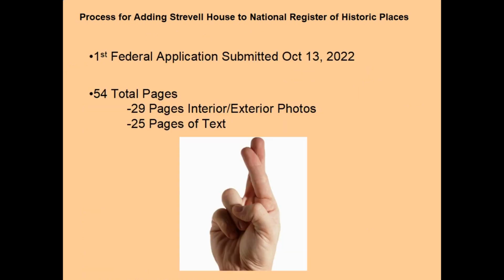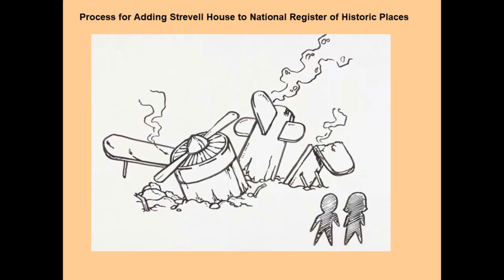I finally got the federal application completed and submitted on October 13th of 2022. That application has a total of 54 pages. Now 22 of those pages are interior and exterior photos, which means there's 25 pages of text. So I submitted the application and I crossed my fingers. And my first attempt was a dismal failure. I crashed and burned.